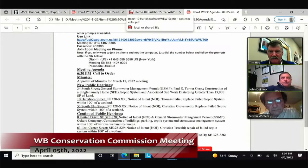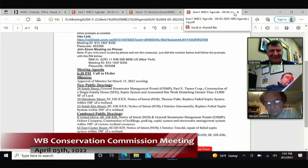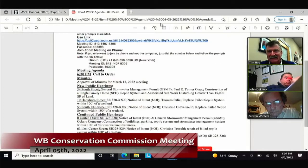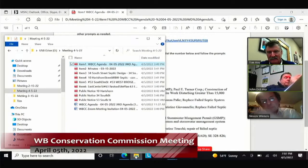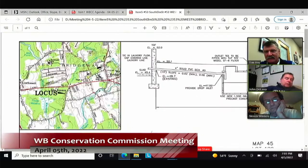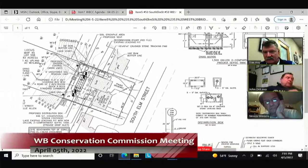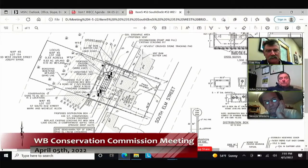Next we have 53 South Elm Street. Assume it's the same presenter. Yes. I'm going to be up here for a while. Pull that plan up. Okay. So which one is 53? Is that on the wood side or is it on the Scotland? It's on the Charles Street side. On the wooded side, where the wetland is behind it, yeah.